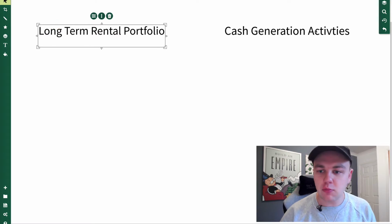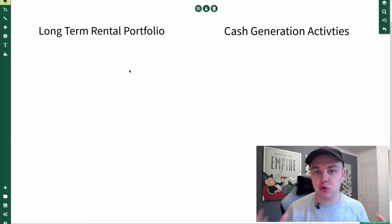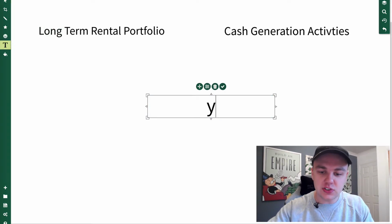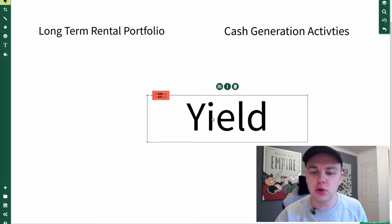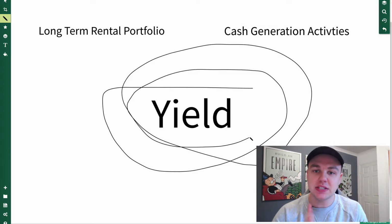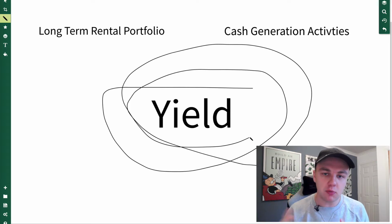For my long-term rental portfolio, all I'm ever trying to do is get properties in a really, really good area that give a decent enough yield. I'm going to talk about yield a lot, because a lot of people, when they get into property investing, get really excited about this word. It's the return on your money. Although that is massively important, it isn't the only thing I look at. So I'm first going to look at the long-term rental portfolio and illustrate what I look for and why.